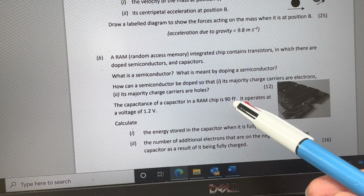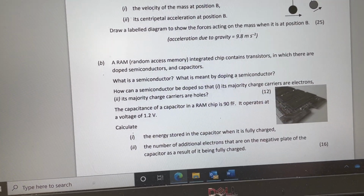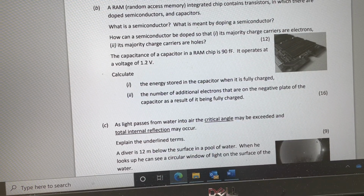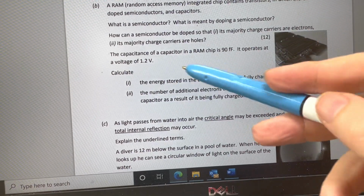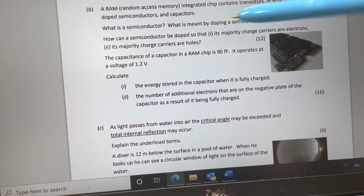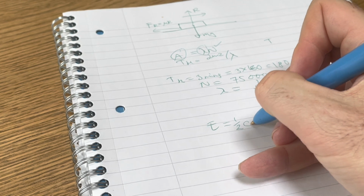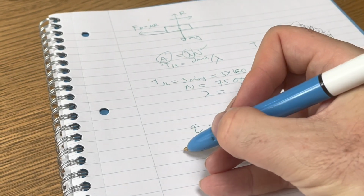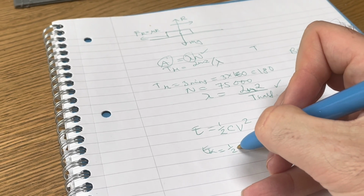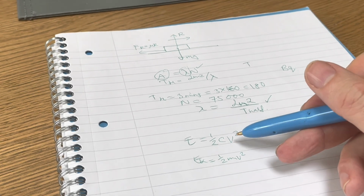Capacitance is 90 picofarads, operates at a voltage. I like the capacitance questions here, and they tend to like them as well. They tend to be reasonably okay, so it's something to watch. Energy stored in a capacitor when it's fully charged. Well, in the log tables, you have an equation which I hope I remember, which is E equals half CV squared. And I love the way that looks so similar to kinetic energy equals half mv squared. And it's no accident, because the fundamentals underneath these things correlate quite a bit.